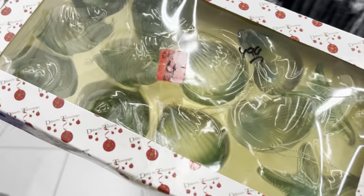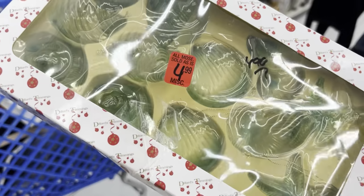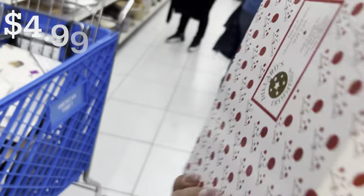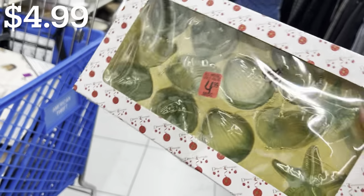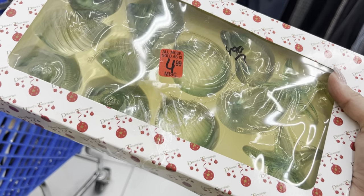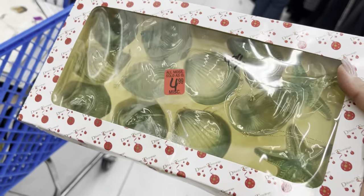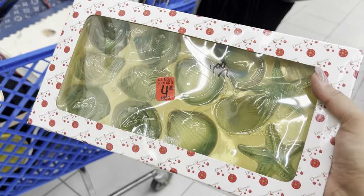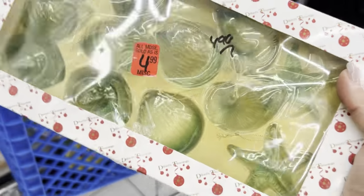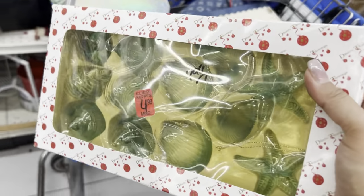Okay, you guys, this is really cool. I took them out of the box. They look really clear. Just looks yellow because the packaging got yellow over time. But they're Dillard's trimmings, and some of these can really sell well. They're resin blue clear seashell ornaments for $4.99. So that's great. I think I could probably get about $30 to $40 for these. So we'll grab them. They're like brand new.